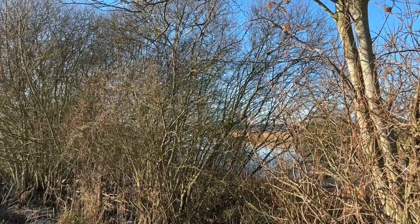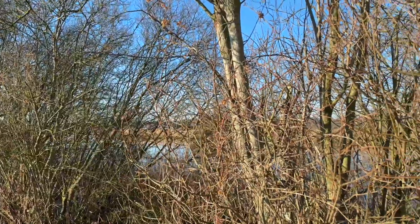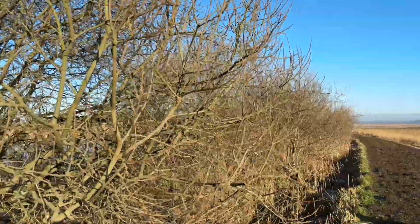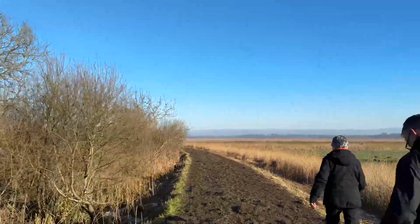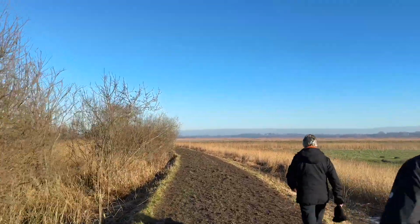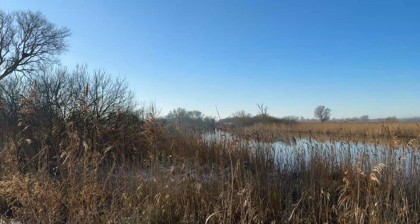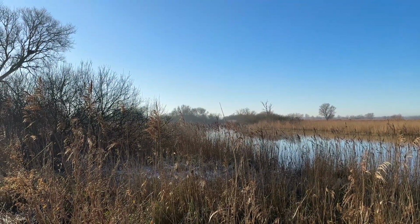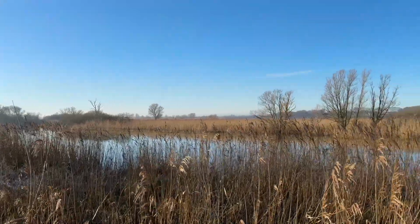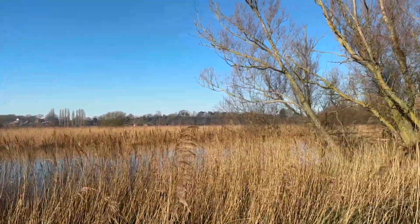Well, unfortunately you can't see much of the River Waveney, but that is the River Waveney in front. I can't hear a boat on there this morning, that's for sure. It's very muddy up here. It's started to defrost up the top on the bank here. Very slippery. There's a lovely shot of the River Waveney there. I'll just pan round for you, because we have our turn up ahead here.